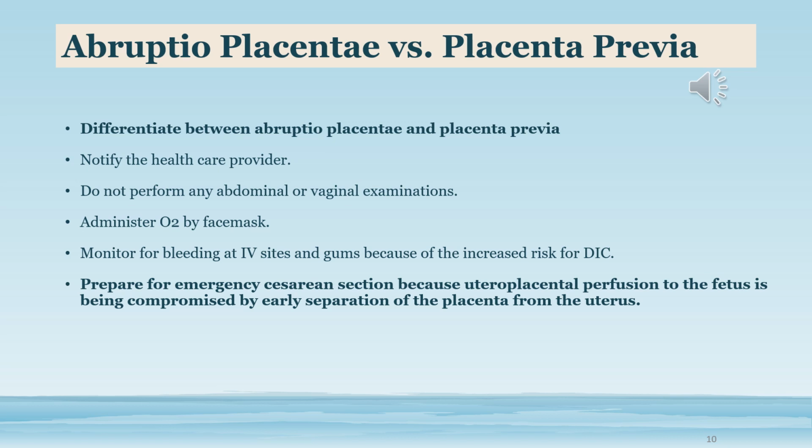We want to get some IV started. We're going to monitor for any crazy bleeding that might happen. And then we're going to prepare for an emergency C-section, just because if we don't have that placenta and it's pulling away from that wall of the uterus, we are going to have a compromised baby. And eventually, if it takes too long, we have a compromised mother as well.